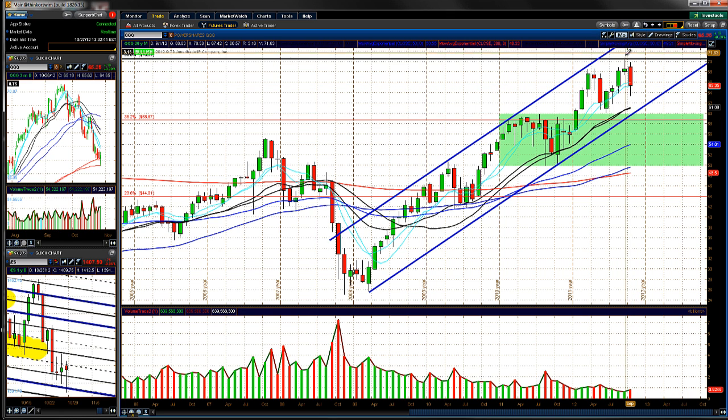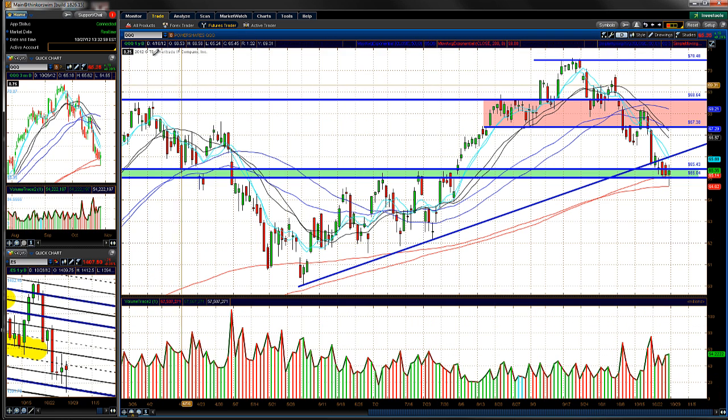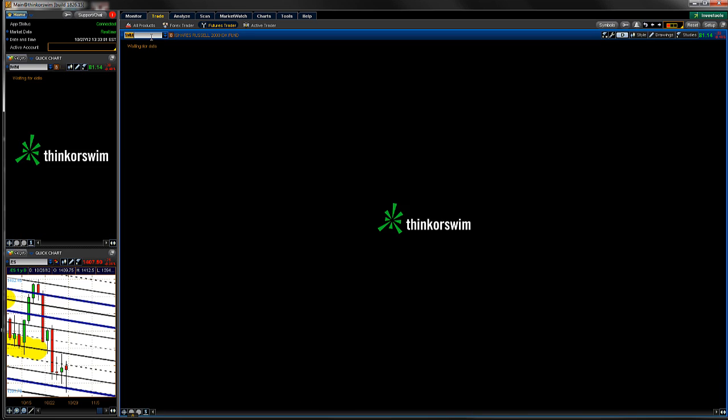But just keep in mind that we did get rejected from that 50% retracement of the tech bubble sell-off, which was around 70.50, and we want to see if we can get back above those highs, obviously, and that would definitely show some more strength. All right, so let's take a look at the IWM now, the small cap.